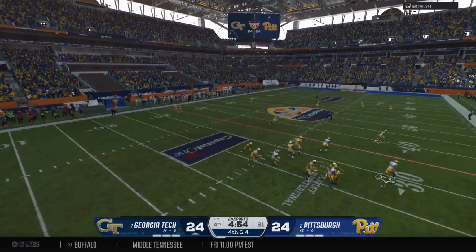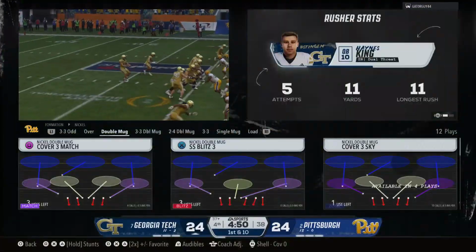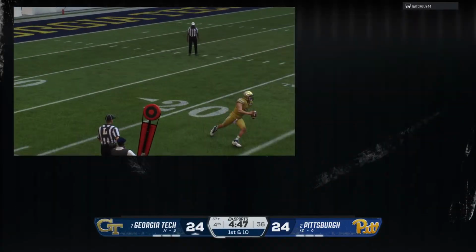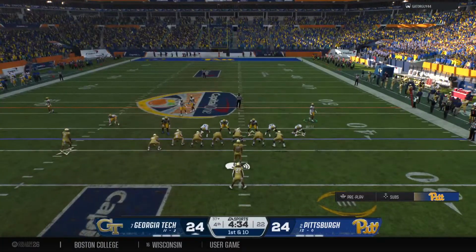Bringing pressure. And the senior calls his own number, keeps this drive moving. Boy, this guy can do it all. We know what he can do with his arm, but when things aren't there, he does a good job of pulling it down, knowing where the first down marker is, picking up the first down.